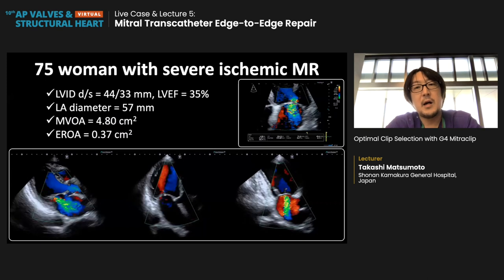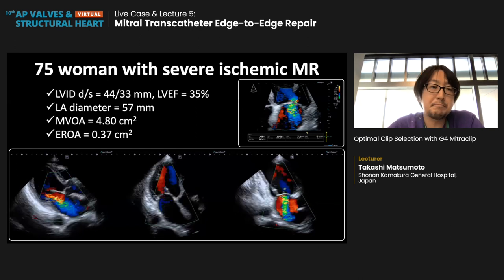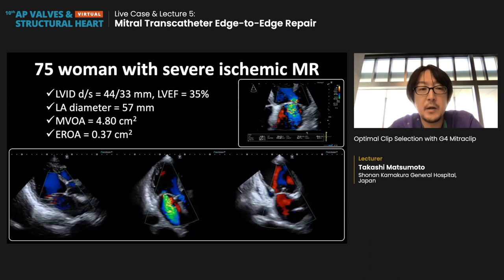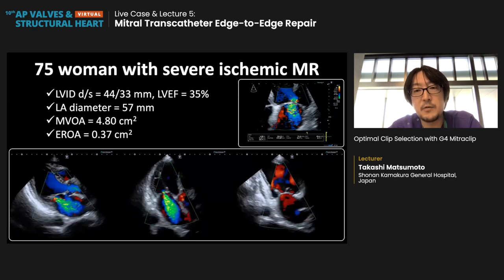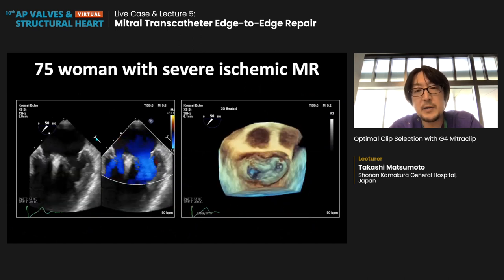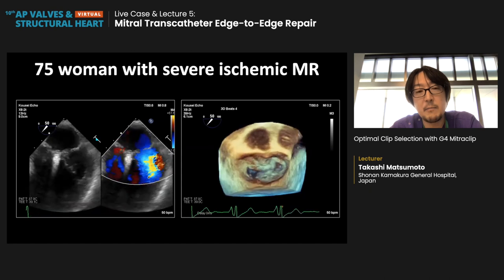Let me share my typical case. This is a 75-year-old lady with severe ischemic MR. Mitral valve orifice area is 4.8 square centimeters, the EROA is 0.37 square centimeters, and the jet is coming from the center of A2 to P2. I used NTW on the slightly medial side of the A2P2 region. There you can see MR reduction is much higher, and it is just trivial or mild.